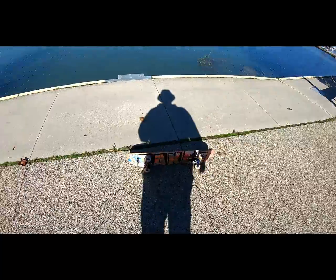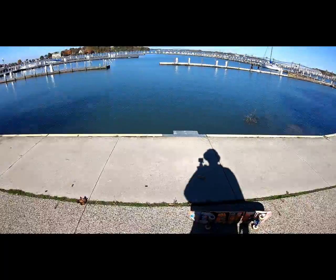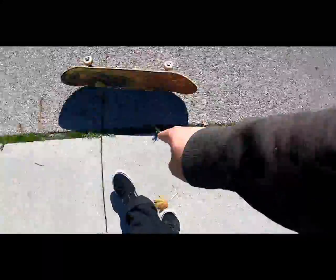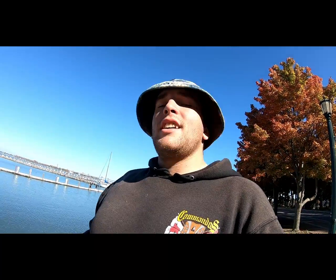And I just lost my board to the fucking lake. I was riding, you guys could see the little crack right here. It follows all the way down. I was riding up to get to a quieter spot to finish this out. I got stuck in the crack and the board went flying into the lake. So that board's probably done.